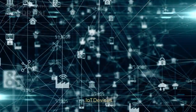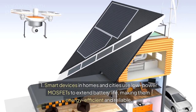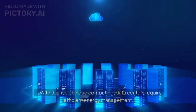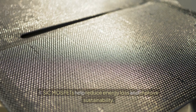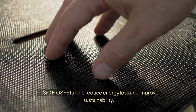IoT devices. 1. Smart devices in homes and cities use low-power MOSFETs to extend battery life, making them energy efficient and reliable. Data centers. 1. With the rise of cloud computing, data centers require efficient energy management. SiC MOSFETs help reduce energy loss and improve sustainability.